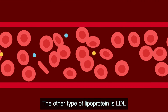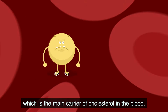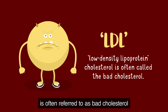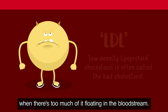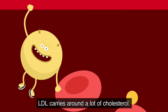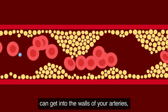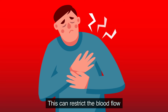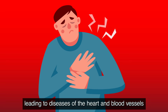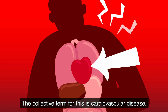The other type of lipoprotein is LDL, which is the main carrier of cholesterol in the blood. The cholesterol carried by LDL is often referred to as bad cholesterol when there's too much of it floating in the bloodstream. LDL carries around a lot of cholesterol. But too much LDL cholesterol in the blood can get into the walls of your arteries. Over time, this can build up, causing the arteries to narrow. This can restrict the blood flow, leading to diseases of the heart and blood vessels, which may cause a heart attack or stroke. The collective term for this is cardiovascular disease.